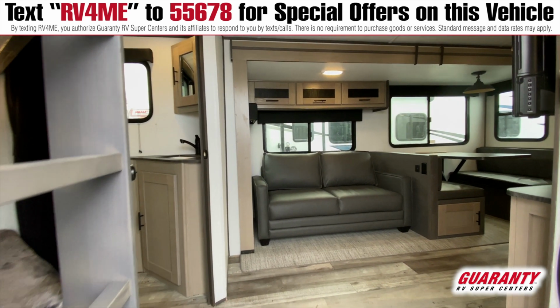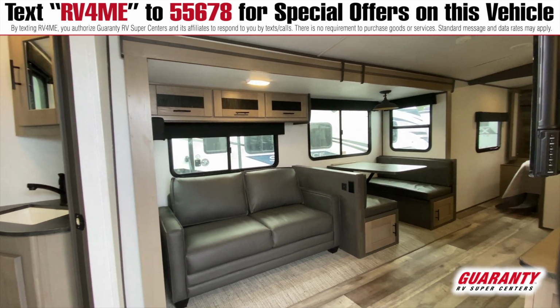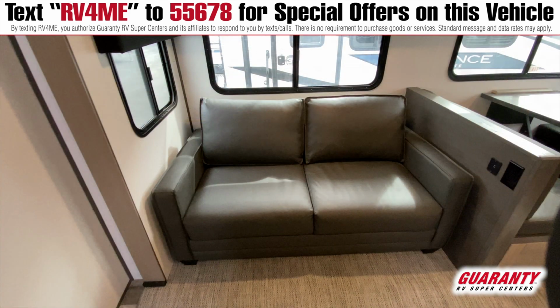Now, when we look at this sofa area, one thing that's neat about this sofa is this is called a tri-fold sofa. And this folds out and makes a full-length bed, and it's a lot more comfortable than the old-fashioned hide-a-beds that you used to see. And so if you're sleeping a lot of people, you know, 2, 4, 6, 8, up to 10 people in here if you're all getting along. And so I think this trifold sofa really adds a lot. I think it's a huge improvement.